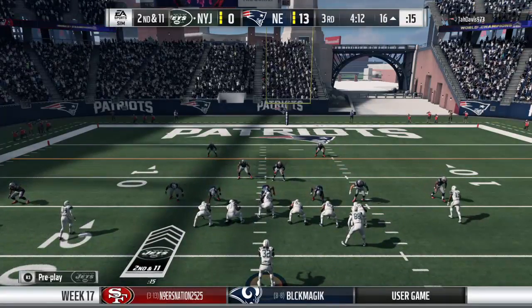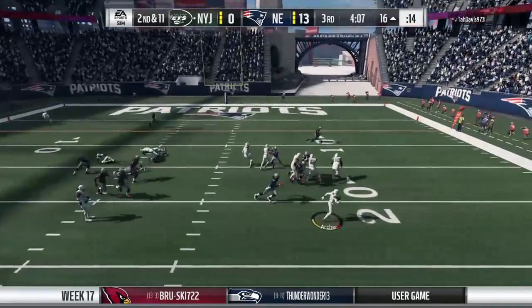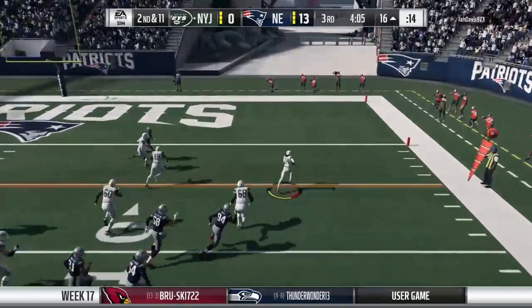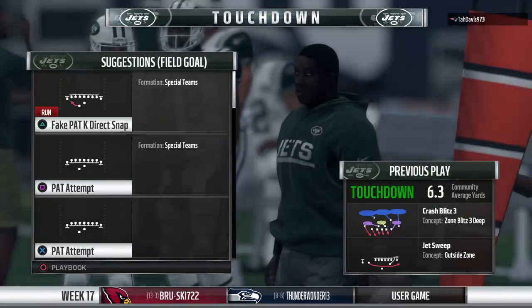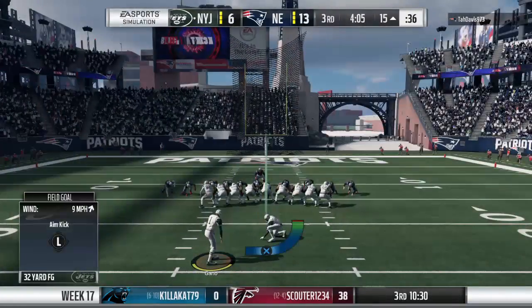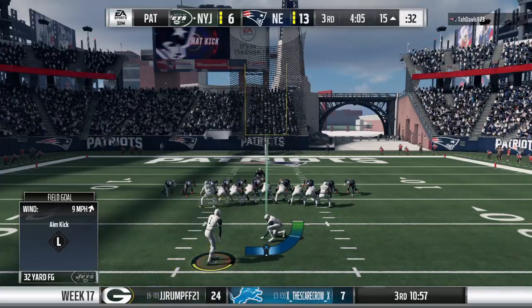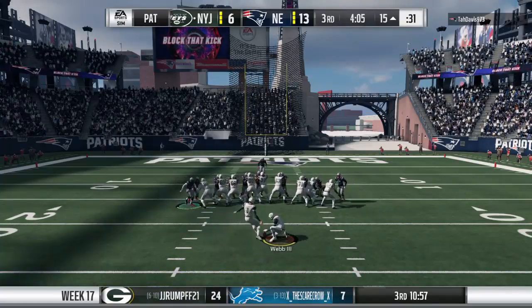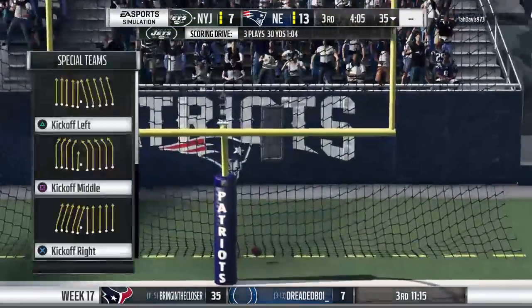Looking to jam the receivers at the line here. Press coverage look defensively. And he's going to take it in for a Jets touchdown. Dree Archer, his second touchdown on the season. And the Jets capitalize on the short field as they take it in for 6. And that'll make it 13-7.